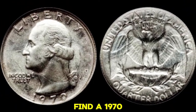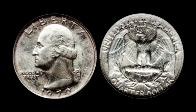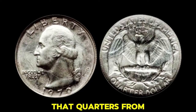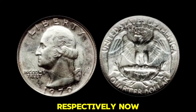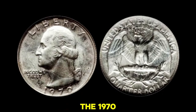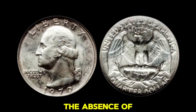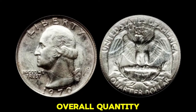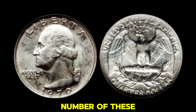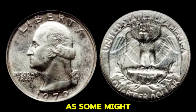So, if you find a 1970 Washington quarter with no mint mark, it means it was made in Philadelphia. However, it's important to note that quarters from Denver and San Francisco still had their mint marks, D and S respectively. Now, let's talk about the value of the 1970 no mint mark Washington quarter. Unlike other years, the absence of the mint mark in 1970 makes this coin a bit more intriguing to collectors, but it's not necessarily rare in terms of overall quantity. The U.S. Mint produced a large number of these quarters, which means that finding one in average condition isn't as difficult as some might think.